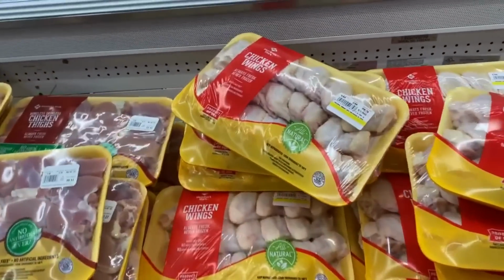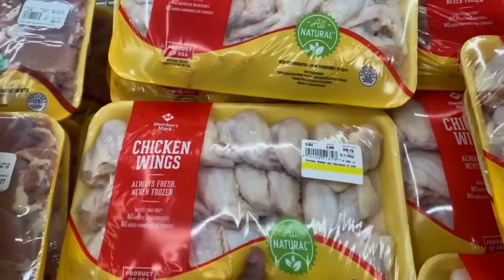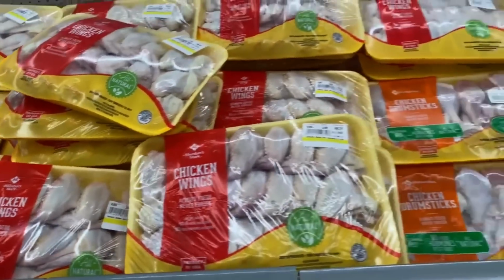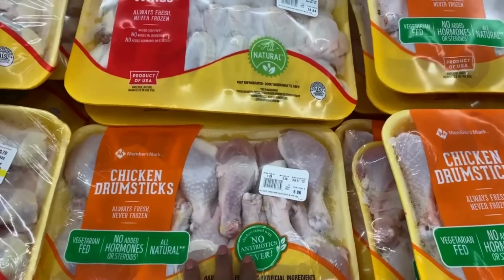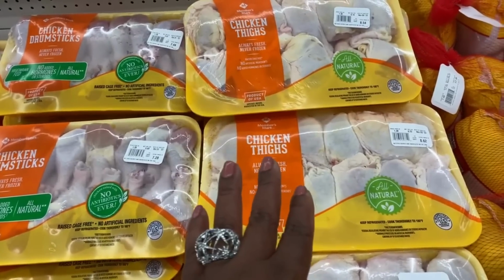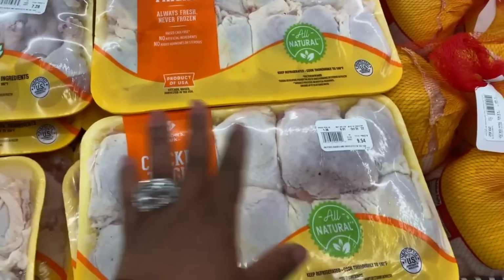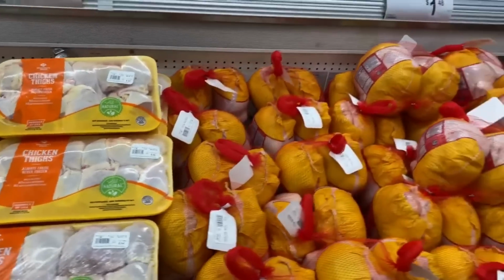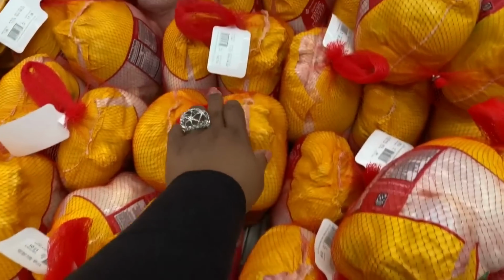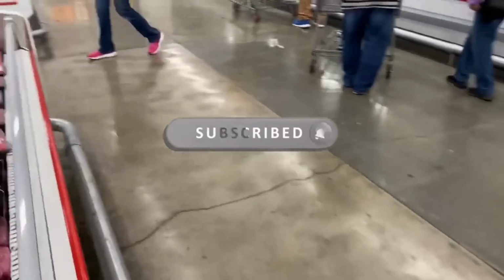Okay, here are the wings. Well, I do not see how much they are per pound, but these wings, this pack is $2.88 a pound. This pack is $16.79, $15.03, $17.37. Now the drumsticks, they're $1.28 per pound. This pack is $6.86, $7.28. The thighs are $1.38 per pound. This pack is $8.54, $8.62, $9.54. Yes. Okay, we have the cold twin pack fryers for $1.48 per pound. This one is $17.85, $16.74, and I see a pack for $20.62.